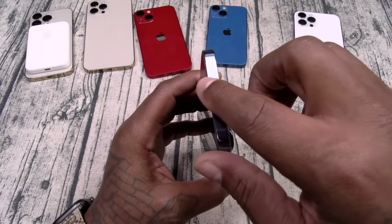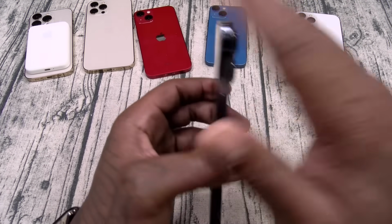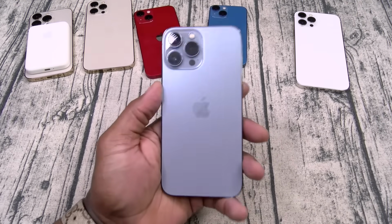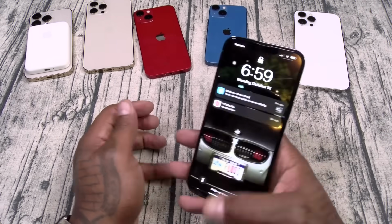The 11 with the more cylindrical shapes on the side, the more cylindrical shaped phone, I didn't like that one. This has more of a square look to it. I love it. All right, let me stop playing around. I love it. Next, Face ID.